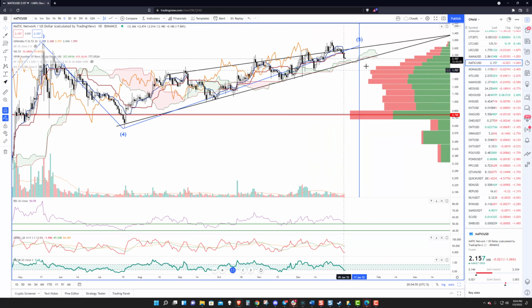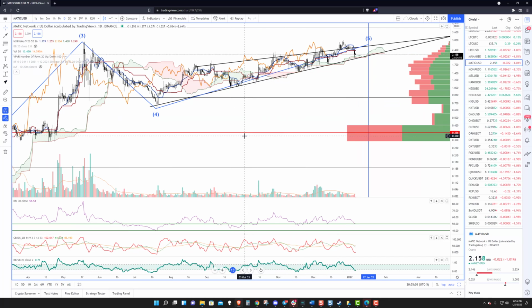The rising wedge is an overwhelmingly bearish pattern. I'm honestly surprised it's lasted as long as it has up here. But if it does fall down below, if we do get a close below it, oh man, that's going to be a pretty wicked drop. Pretty wicked drop.